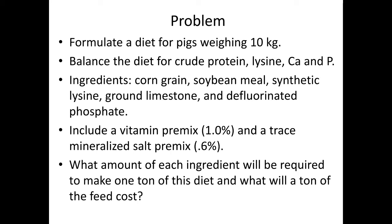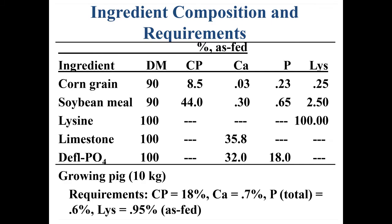Okay, so we're told first that we need to include the vitamin premix at a fixed amount, 1%, and the trace mineralized salt at 0.6% of the diet. So what amount of each ingredient will be required to make 1 ton of this diet, and what will a ton of the feed cost? So, the first step in the diet formulation is to make a table of the ingredient composition and then to state the requirements of the animal.